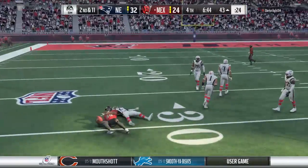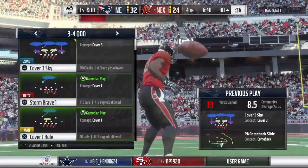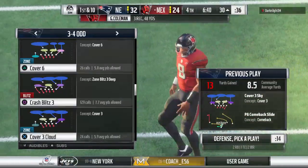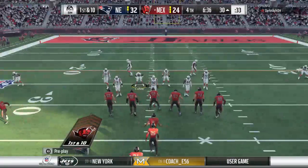The throw to the left side, caught by Coleman. And brought down, but able to get it to their 30-yard line. They give them 13 yards there on the play and a fresh set of downs.